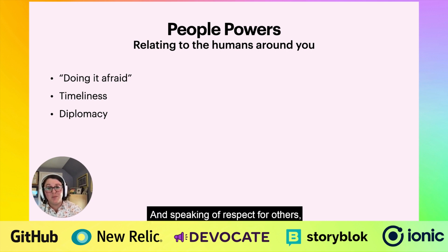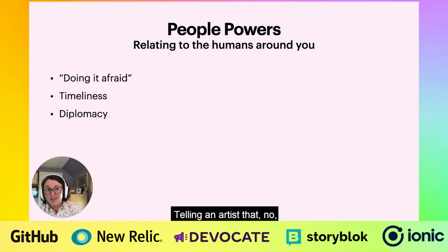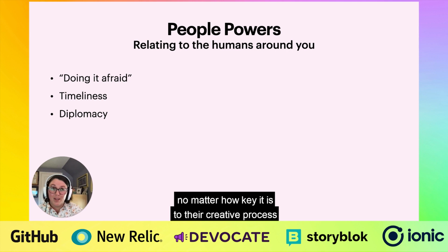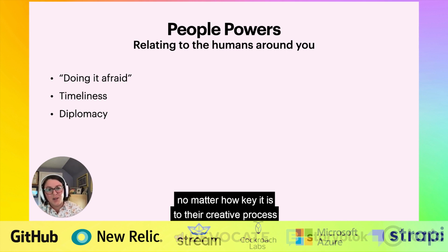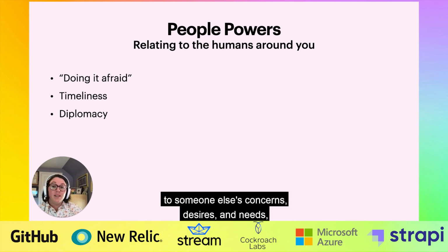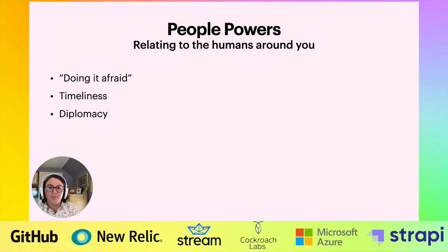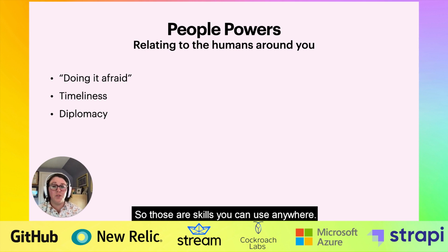And speaking of respect for others, diplomacy is another skill you learn in museum work. Telling an artist that no, they cannot set a fire in a building, no matter how key it is to their creative process, is not an easy conversation. The ability to listen to someone else's concerns, desires, and needs, and then to find a way forward is a superpower that you can use anywhere. So those are skills you can use anywhere.